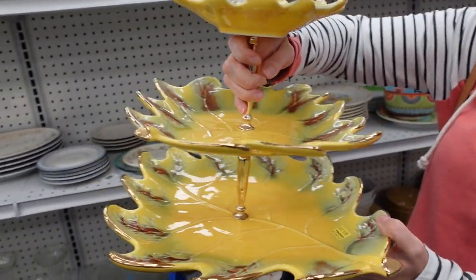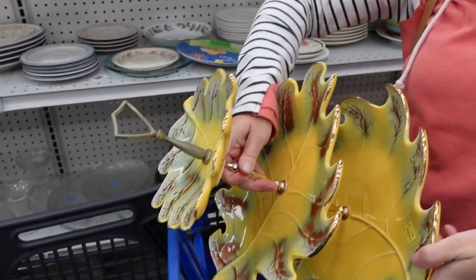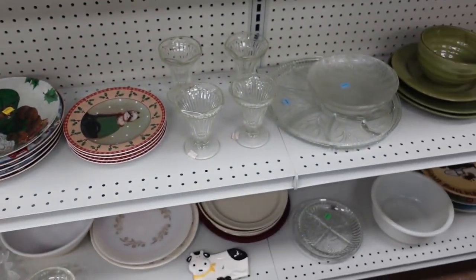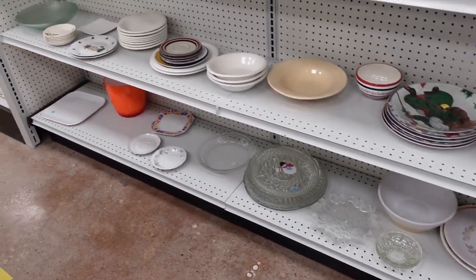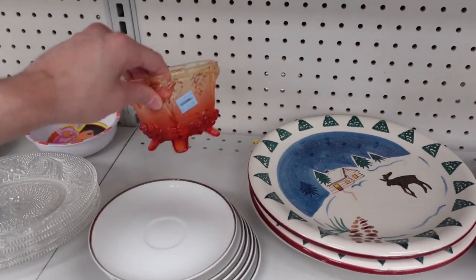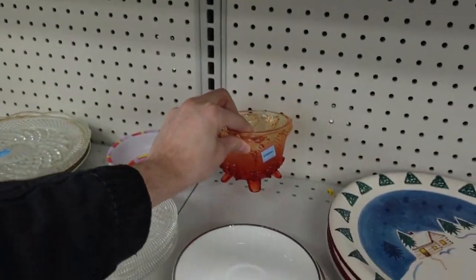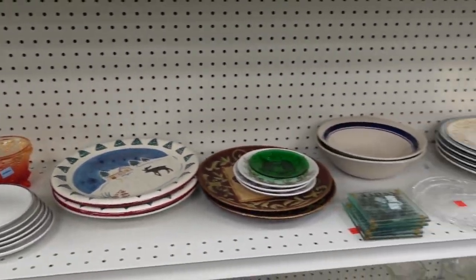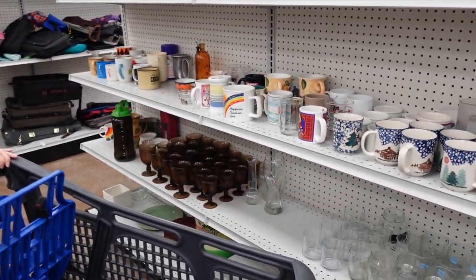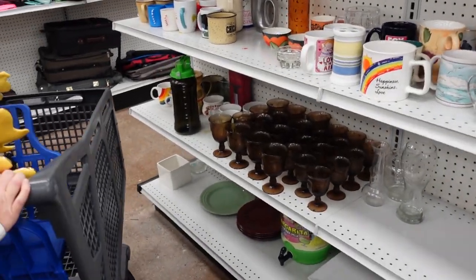I just love California pottery. It's so unique. Have to check it over good for chips, too. Here's some Sunday cups. They're clear. And then random dishes. Here's a flashed Amberina, possibly Jeannette, for a dollar. Not badly priced, but if I can help it, I stay away from flashed, sprayed on items. But sometimes I can't.